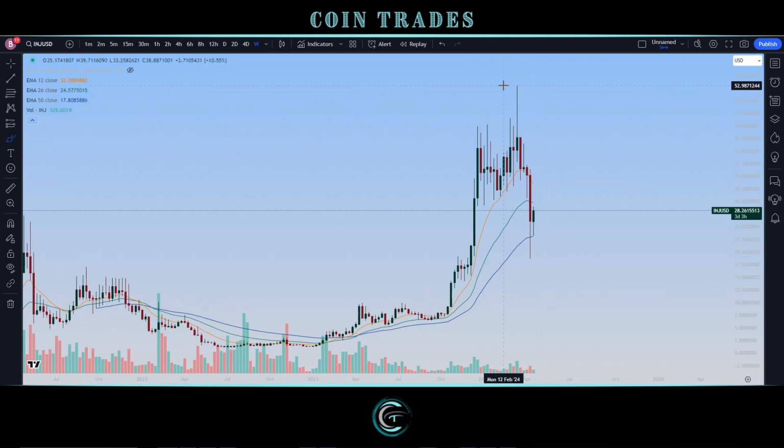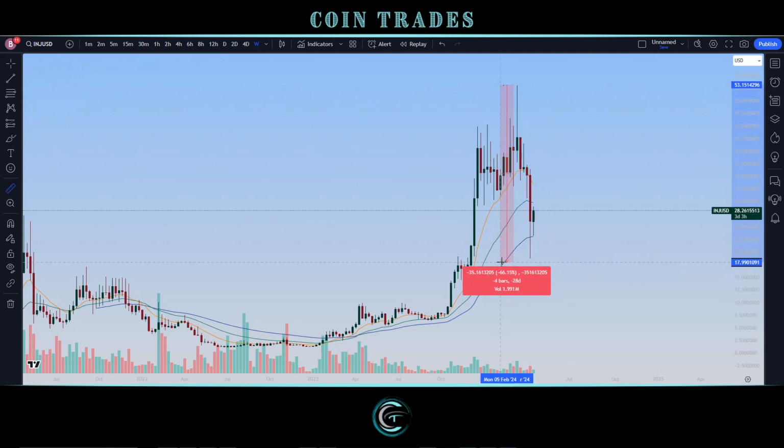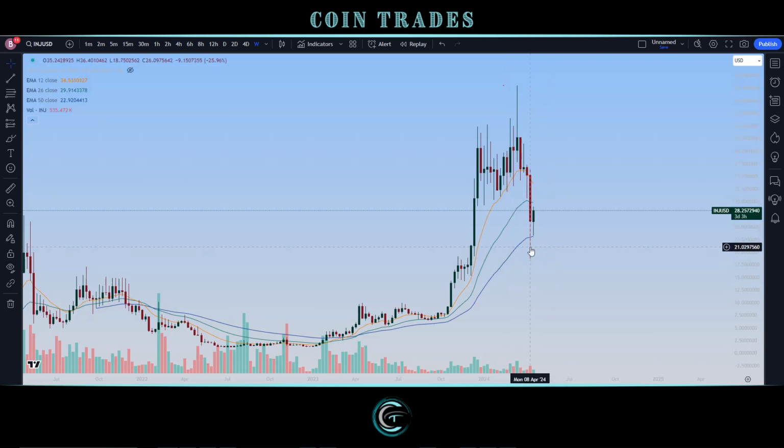After hitting just shy of 53 overall, we're looking at a pretty significant retracement, and for this, we're actually looking at about a 64, almost 65% retracement down to the low right now, and for the low, we're looking at 18.75. So huge pullback, especially over the course of about a month or so. But the good news is that we're still maintaining a very nice structure on this weekly chart.